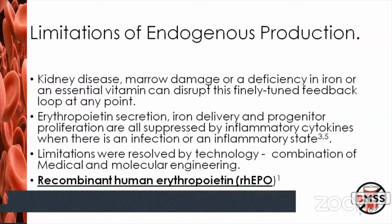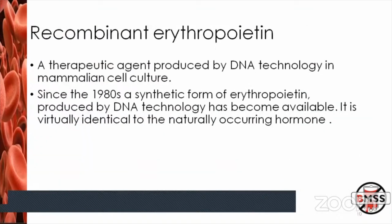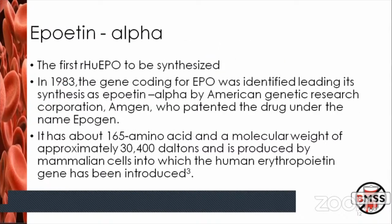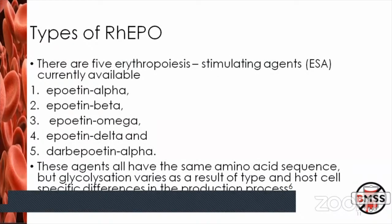And this gave rise to the recombinant human erythropoietin. What is this recombinant human erythropoietin? It's a therapeutic agent produced by DNA technology in mammalian cell culture. We could say that it's a synthetic form of erythropoietin, and it's virtually identical to the naturally occurring hormone, that is the naturally occurring erythropoietin.